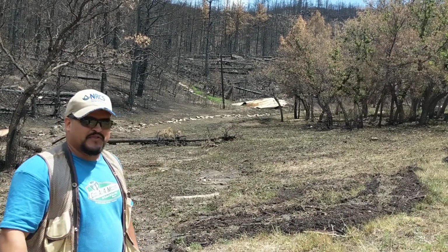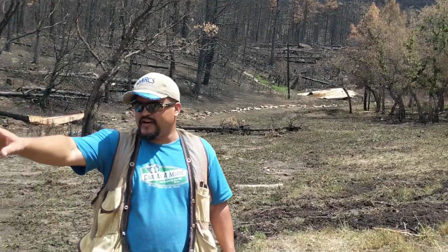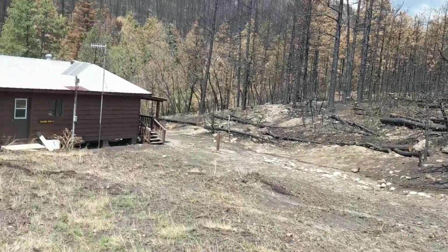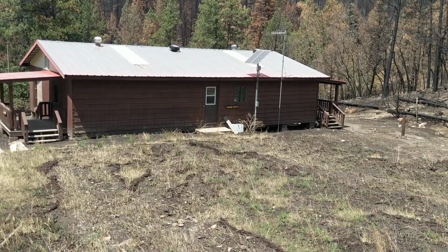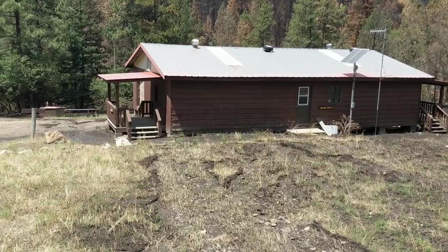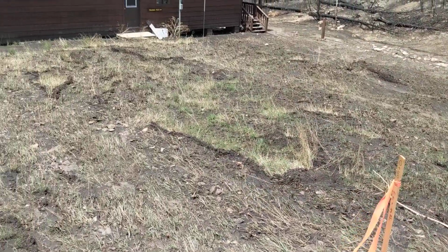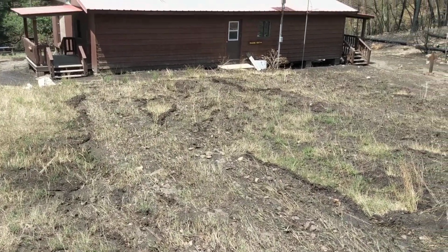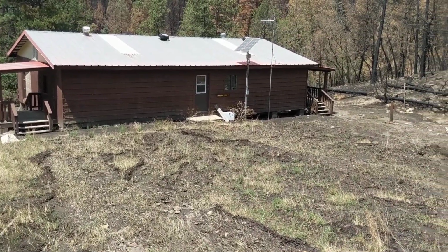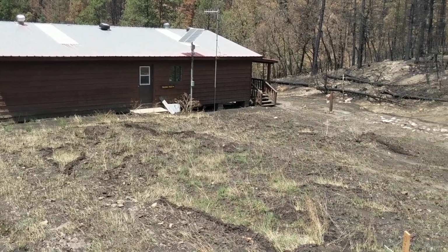The imminent threat downstream, thus justifying the diversion, is behind you. We've got basically a cabin that the Philmont Scout people use. And you can see just by looking on the ground upstream of the cabin that all of this sediment started going towards it and it's building up against the back of the wall. So that we can catch sediment and slow down water, that's why we're building a diversion.